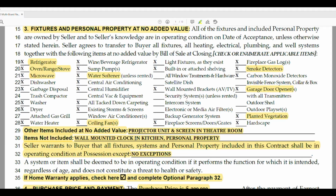They just screwed it into the wall. It's got some sentimental value. The sellers have set the expectation, hey, we are not selling this with the house, so I'm going to go ahead and write that in and say, hey, come move-in day, that kitchen clock is not going to be there, because they've already set that expectation up front.